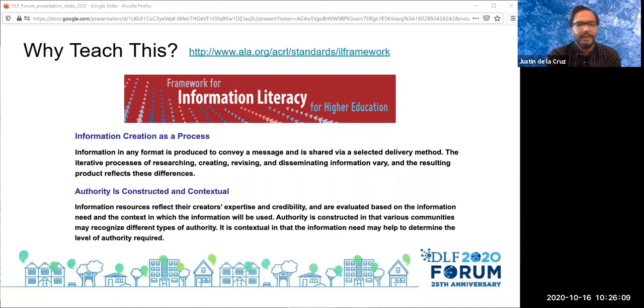This is another frame in the framework. The idea is that we often rely on maps for navigation without really knowing who put in the information and whether it's trustworthy or not. So this relates directly to Authority Is Constructed and Contextual, because that is all about information resources that reflect their creators' expertise and credibility, and how they're evaluated based on the information need and context in which the information will be used. So we think about constructed, we could think about contextual, and the communities of people creating that information and also consuming that information. It all relates directly back to the framework, which is a great guide on how to teach information literacy.